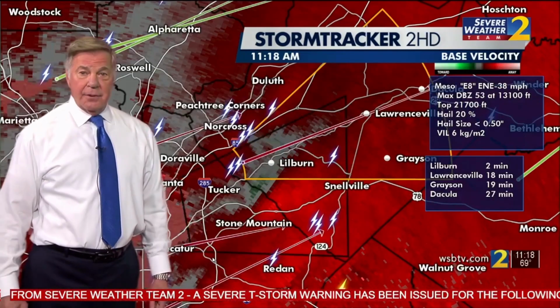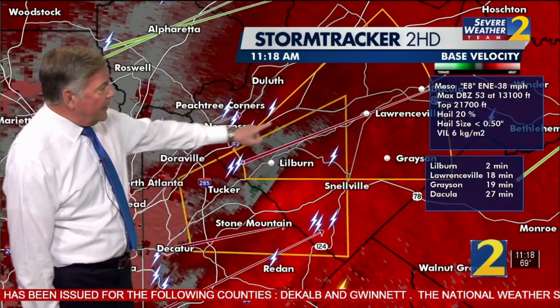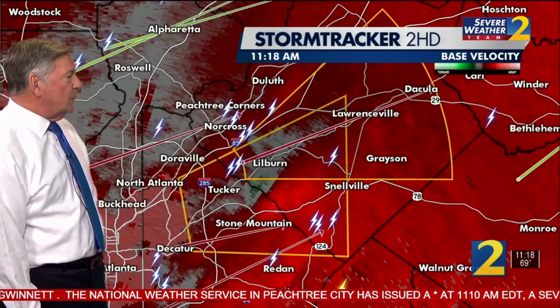It is very likely to produce some strong straight-line winds in excess of 50 to 60 miles per hour, and that's why we continue with the severe thunderstorm warning area here. Brian, we just got an extension, or is that the storm track that you're putting on here? Glenn, that's the storm track right there, from south of Lawrenceville into Grayson.